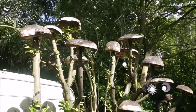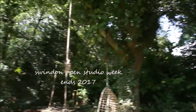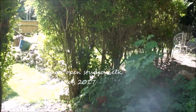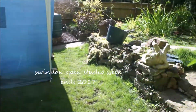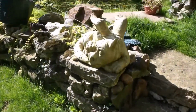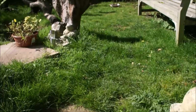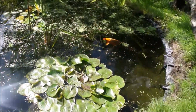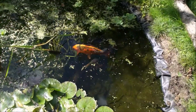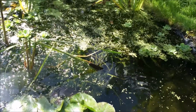Hello mushrooms, this is Swindon Open Studio week. Two weekends we have Swindon Open Studio and we are in the garden doing the preps ready for each weekend visit. There's Bashful Bertie and Handsome Hank, and I am just taking a few minutes off to have a cup of tea and check that everything's in order and to record a whistle stop tour for you.